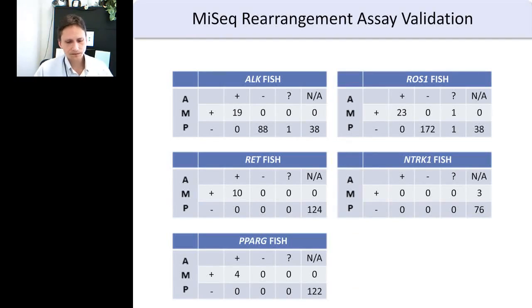And so it quickly became obvious to us that we needed to move quickly into the NGS space to look for multiple targetable kinases with the flexibility to look for novel fusions, novel fusion partners. This is a summary of our validation.